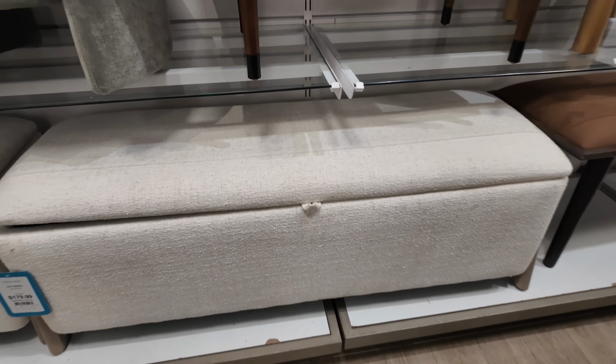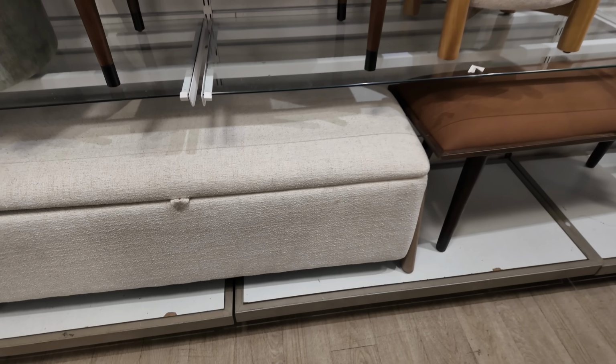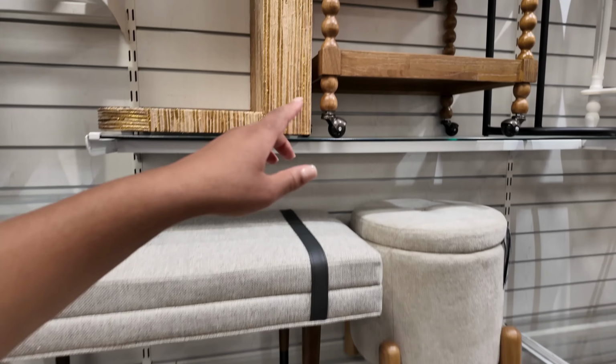But this is probably the direction you should go in because again, this one has storage. It has that chenille boucle detail, and it does have wooden sides, though the sides are slightly less interesting.